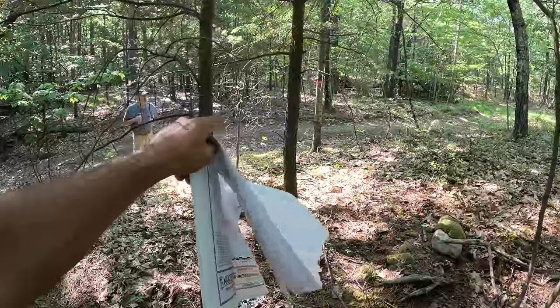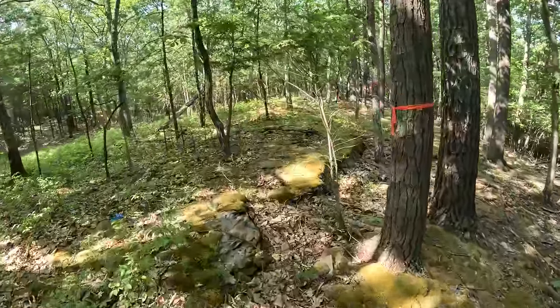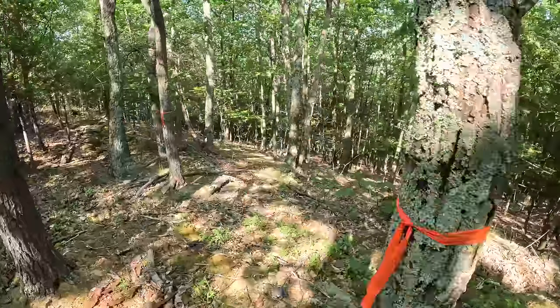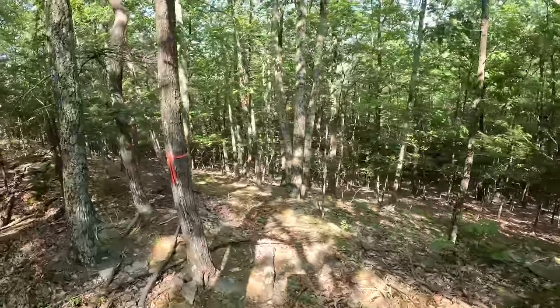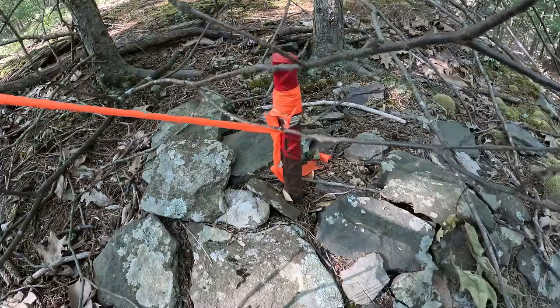So now I no longer own to the center of the road. These are well marked, this line, and it also runs the top of the cliff. The thing to the right is what I am buying. And that is another nice big 1-inch piece of rebar.